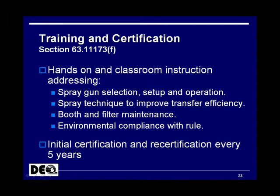All of your employees that will be painting need to be trained. The training must consist of hands-on instruction and classroom instruction. This slide identifies what the curriculum must consist of. The rule does not require you to have a third party do the training. You can do it yourself, but again, you must have documentation of the curriculum and when and who participated in the training.